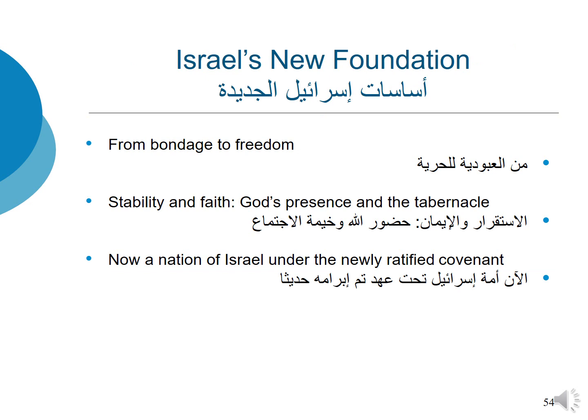So we see a tremendous change in the Hebrew people from the beginning of Exodus, and the tabernacle is a huge part of that change. The Hebrews start out in bondage. They're slaves in Egypt.